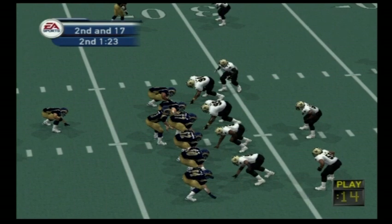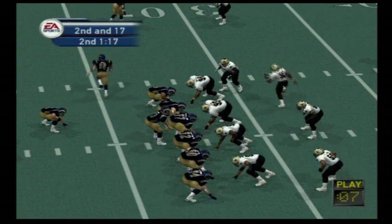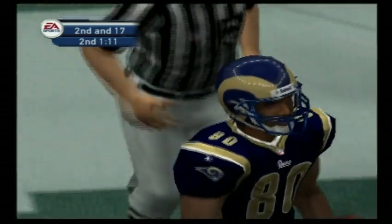Ball on their own 28. The Rams using motion. Warner lets it fly. Caught. A terrific effort.